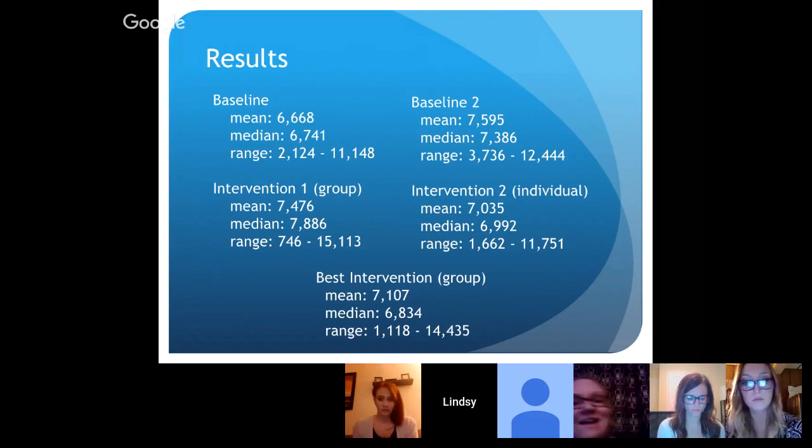Hello, everybody. So I'll be talking to you about our results from our replicated study today. As you can see, the baseline condition, our mean steps were 6,668, and that is the number of steps per person per day.